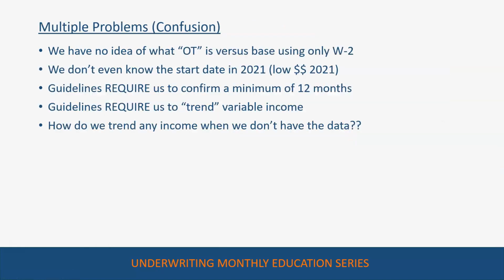So we got all these problems. We really have no idea what the overtime is. We have no idea when they even started the job in 2021, because what is a W-2? We can't confirm the 12 months. We can't do our trending data because we don't have the data we need. So even though the guideline said this is okay, you can see it's not okay. You don't have the right amount of information.